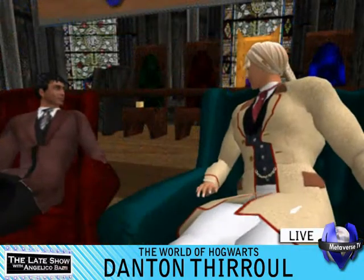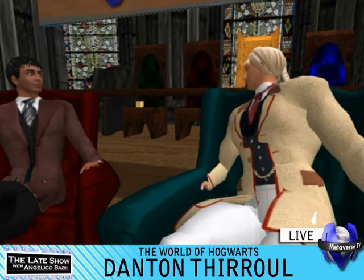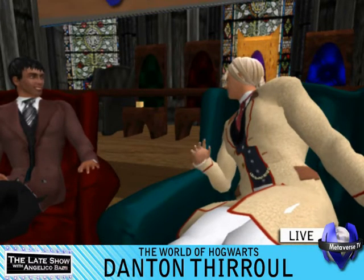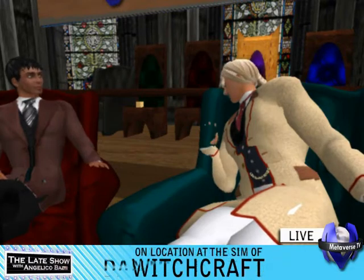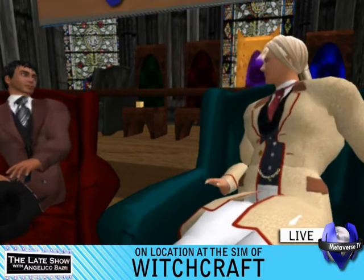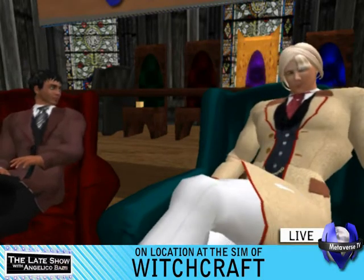Well, it really is a wonderful sim. You go around here and you see the Quidditch pitch and you see all the little shops in Diagon Alley, and this marvelous great hall where we are right now. So tell me, where did this idea come from? What is the history of this place and how did it come to be?